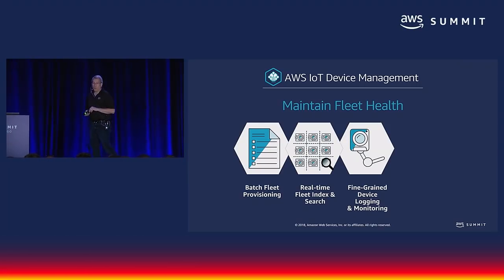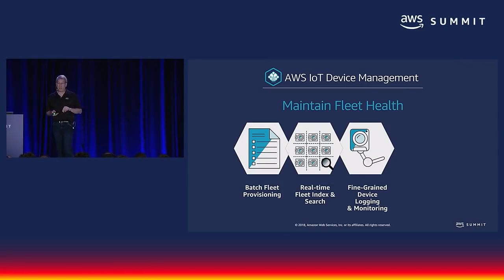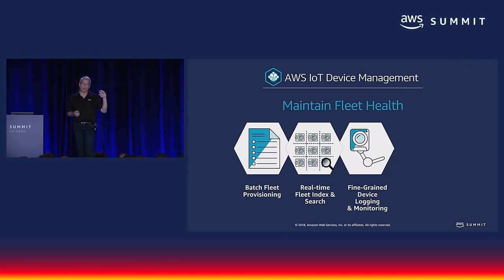Another thing is that once you can start to group things together, you can now apply fine-grained logging. In the past, we had a switch to turn on logging for informational or errors all the way down to debug mode. But that's across everything. If you imagine you've got 1 million devices out there and you put it into debug mode, you're going to get a lot of CloudWatch events being published. So now you can do this on a particular device or on a group.